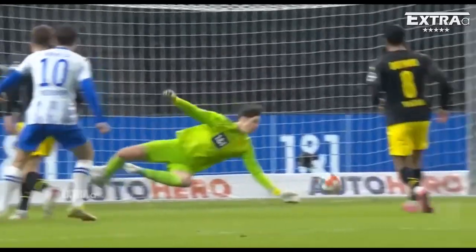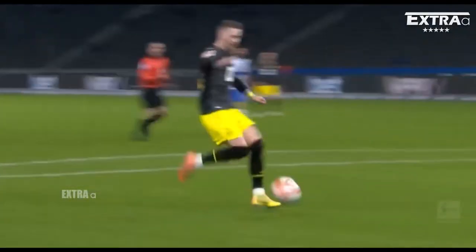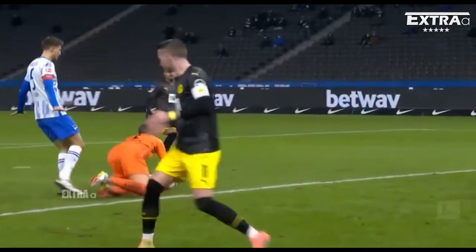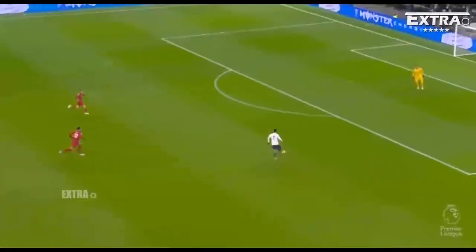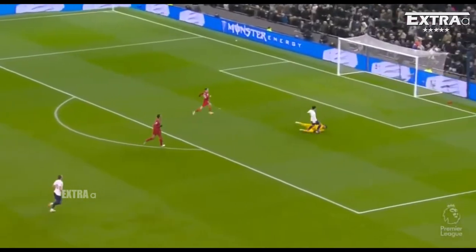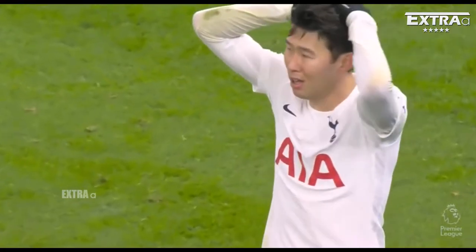Some confidence, but that was a well-worked effort. Yeah, great dribbling coming inside from Belfort Diel. The finish is good with his left foot from Ecklenkamp. Good. Schultz on his way. Alisson has come and grabbed the ball off his toe.